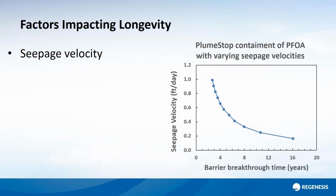But then at the same time, if it was moving a little bit slower than that, we'd expect to have longer containment. Similarly, the contaminant concentration is going to play a large role. So again, if it's at a higher concentration, that will break through more quickly than if it is at a lower concentration.